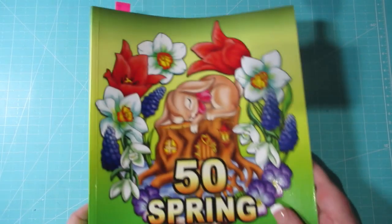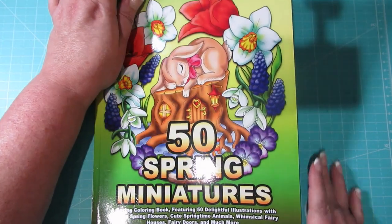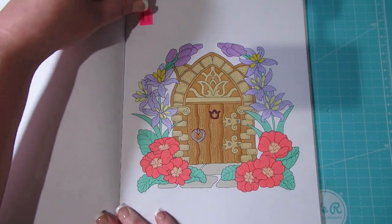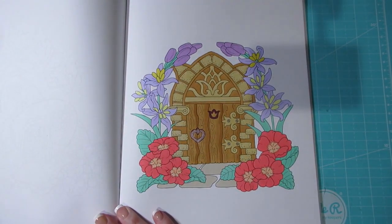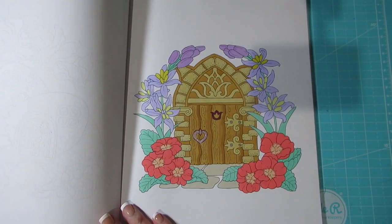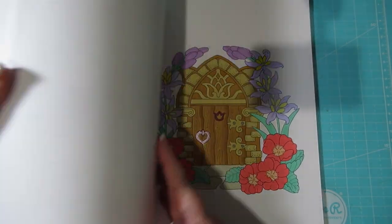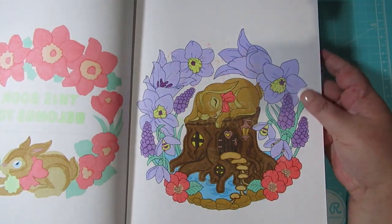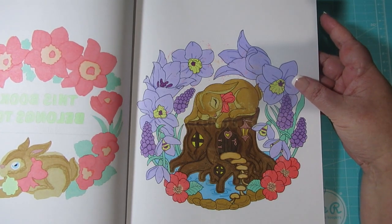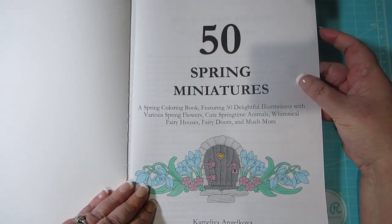Right, the next tag was for Lovella's Colour Your Hoard, and I did this one, and you can guess, Ohuhu pastel markers I should say, and lots of fun. And I also did this one for my tag, Colour the Cover 21, and I thought, well, I might as well do this one.